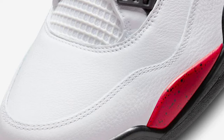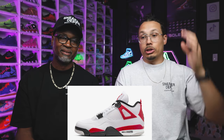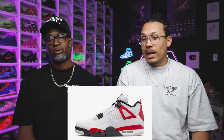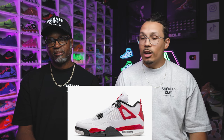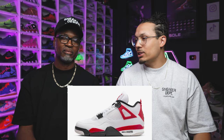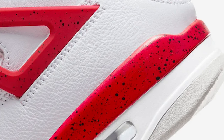I can see why it's a cop. I'm not running away from the shoe, but I'm not going to say this is a top 10 shoe. No, it's not top 10, or 15. But it's clean. I'm not about to be gassing up this shoe at all. I think this is a shoe that once I get it in hand, I'll make my decision if I want to keep it. It could easily be on the chopping block if I was doing a trade or something like that. You know what I'm saying?